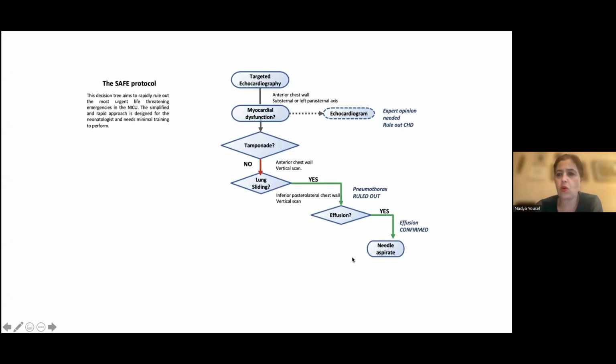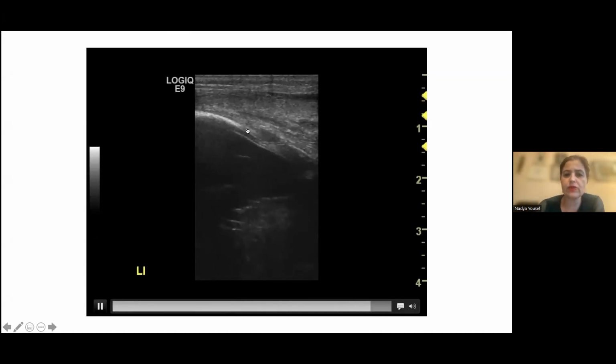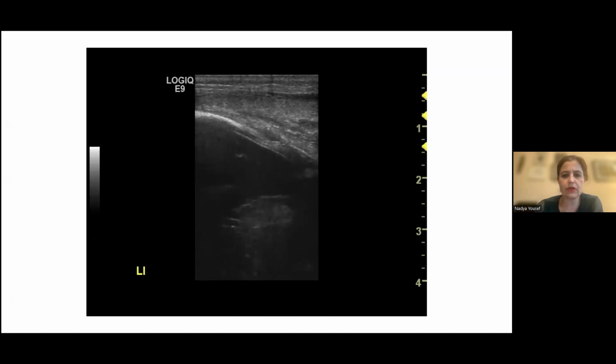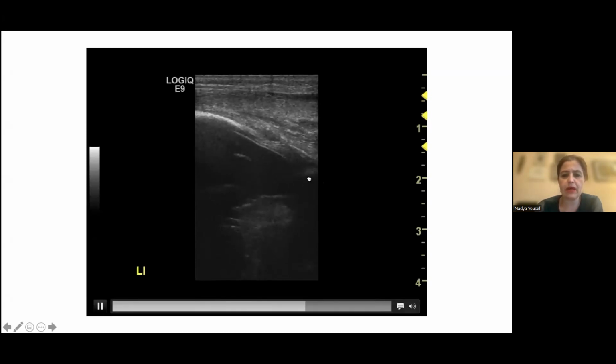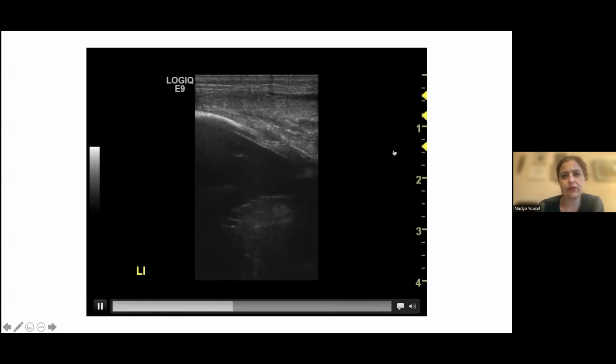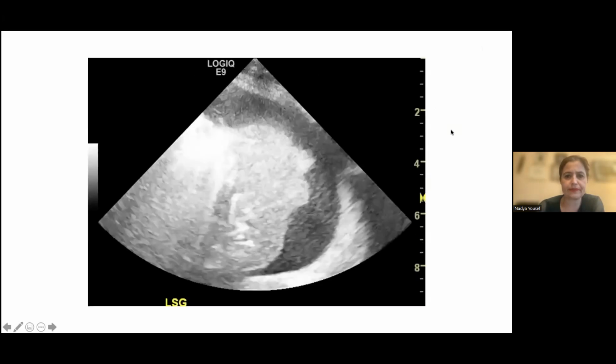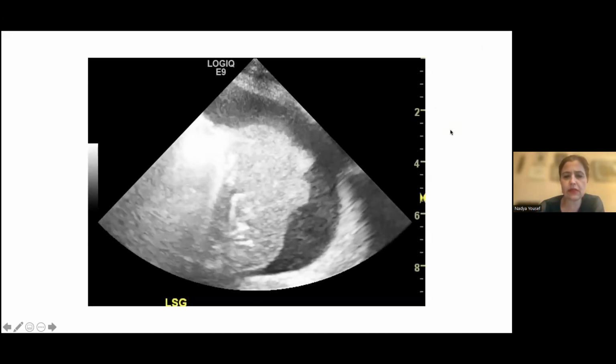A tiny effusion will not decompensate your patient. So if you confirm your diagnosis, then you will needle aspirate. It would look something like this. It's always important to know where you are to be able to identify your anatomical landmarks: diaphragm, pleura, liver and or spleen, depending where you are, because you want to be sure that this effusion is really in the thorax and not in the abdomen. Using the diaphragm as a landmark is important also. You can have something like this.